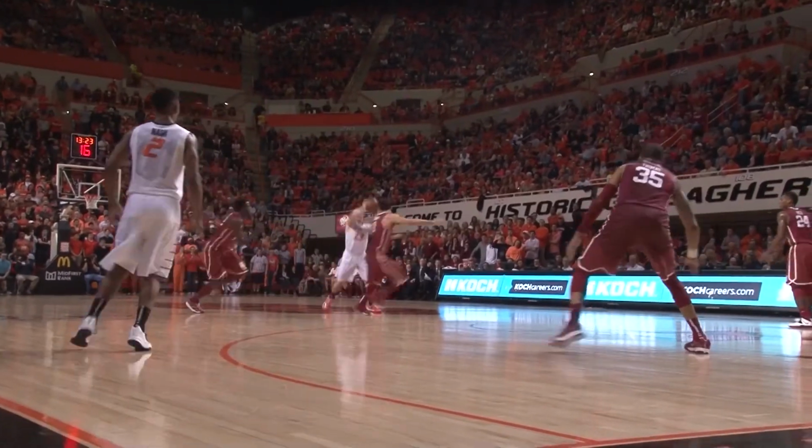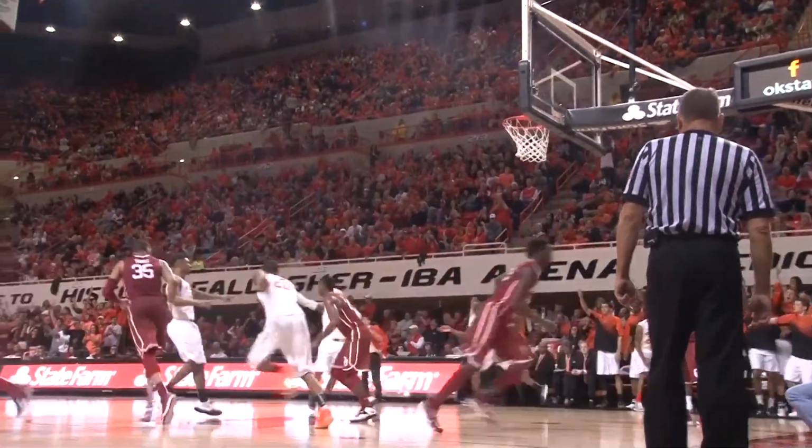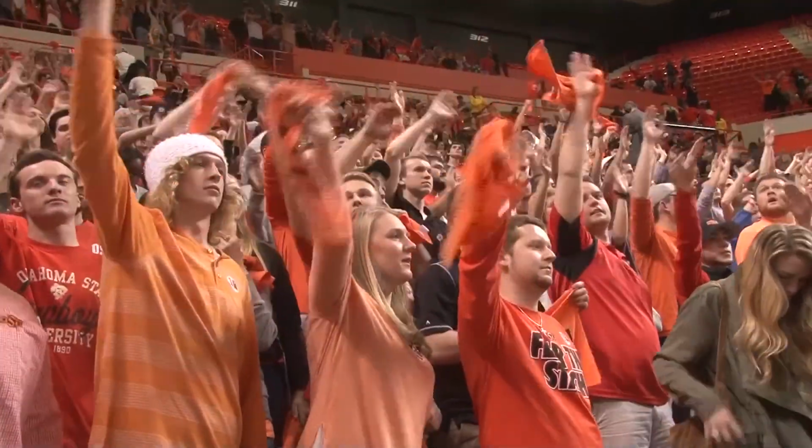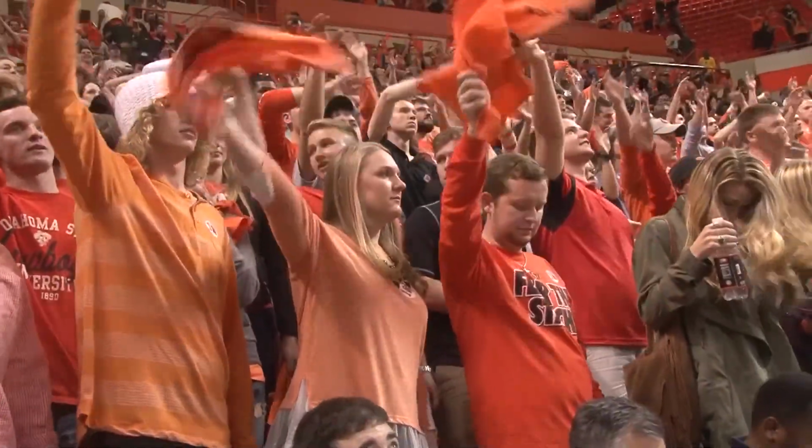With 3 games to play in historic Gallagher-Iba Arena, securing ground at home could be the answer to the Cowboys' postseason dreams. The Cowboys have made 4 NCAA tournament appearances under head coach Travis Ford, and they're looking to improve their chances at a 5th as they head into Fort Worth on Saturday to take on the TCU Horned Frogs.